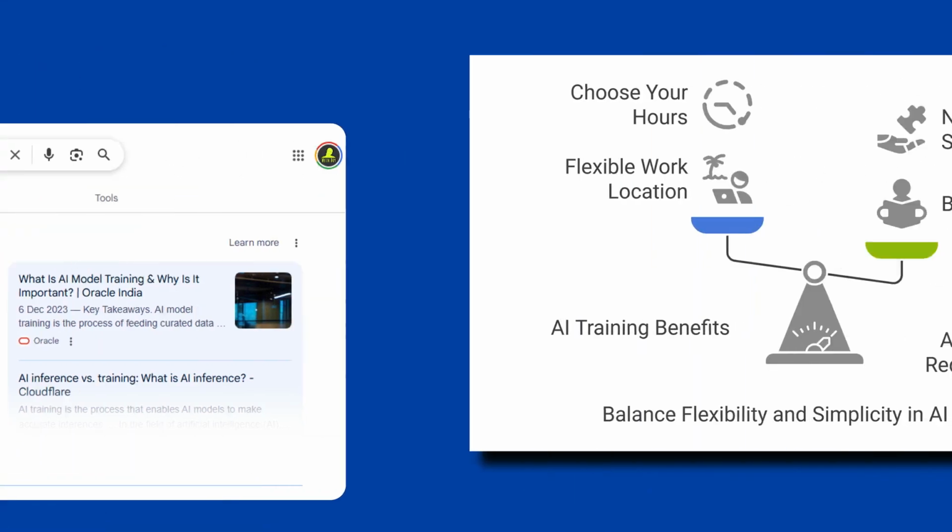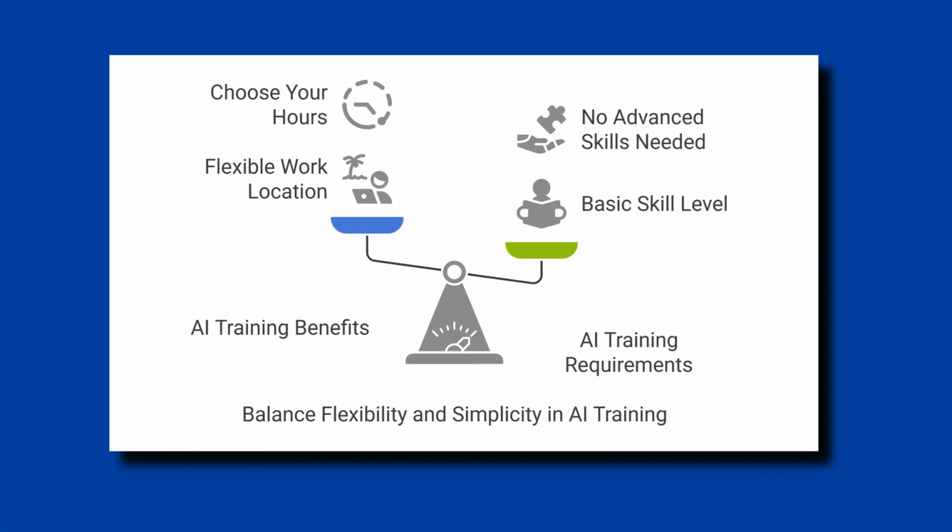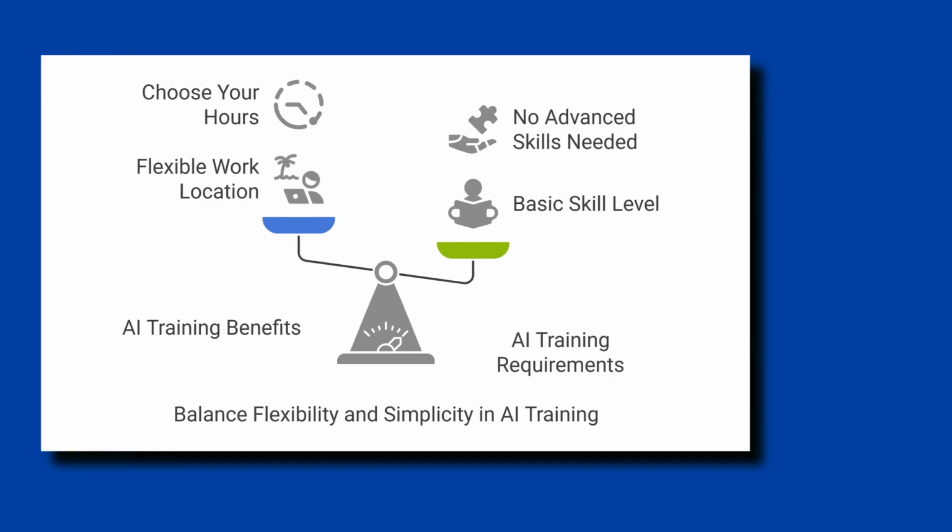You don't need to be a tech expert. Many tasks are as simple as reading a response, rating it, or rewriting it to sound better. This is a fantastic side hustle because you can work from anywhere. You choose your hours. No advanced skills are needed for many tasks. Now let's explore 4 platforms where you can start earning money with AI training.